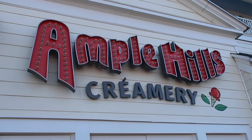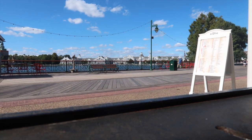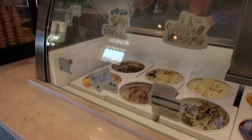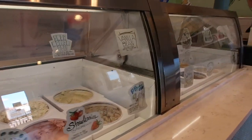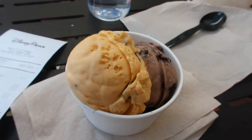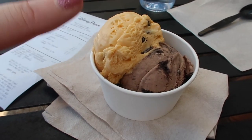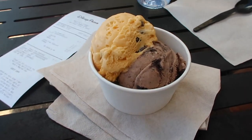So another great use of a snack credit is definitely Ample Hills Creamery. This is located on the boardwalk. We'd heard a lot about the ice cream here because they have lots of different flavours. I had, oh gosh, it's really hard to say, Sally Sells Seashells, which I think was a chocolate orange flavour. It was really nice, and it's just such a nice atmosphere. As you can see in the video, 2 scoops classed as 1 snack credit, so definitely shareable, although we didn't. But yeah, it was really great. I would definitely go there again. It was lovely ice cream.